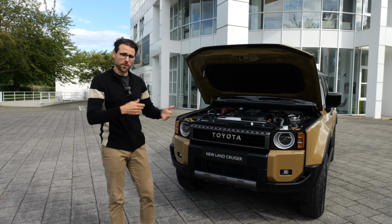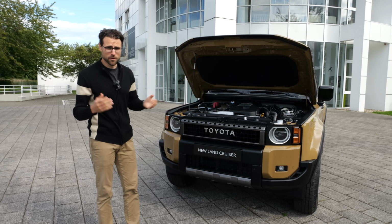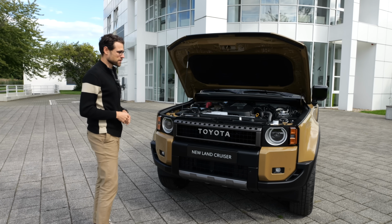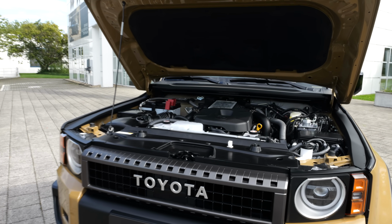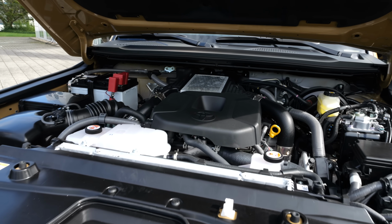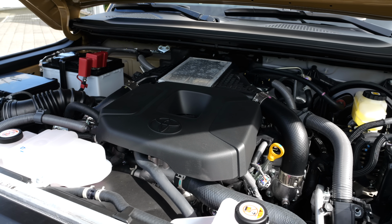As for engines, for the North American market, a 2.4 petrol hybrid 4-cylinder. Also a 4-cylinder for the European market with the 2.8 liter diesel with around 200 horsepower. This will also later come as a mild hybrid version, and 3.5 tons is the towing capacity.